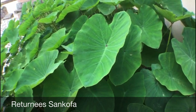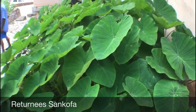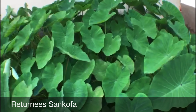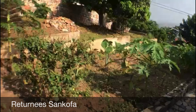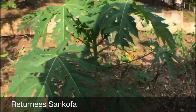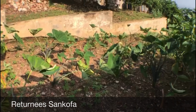This is tallow leaves. Tallow leaves, we call them contomere in Ghana. These are special green leaves that you can cook, boil, and then make your stews. And then also over here we have these little guys here. You can see you can grow some pawpaw, some fruits as well. We have tallow leaves here again.